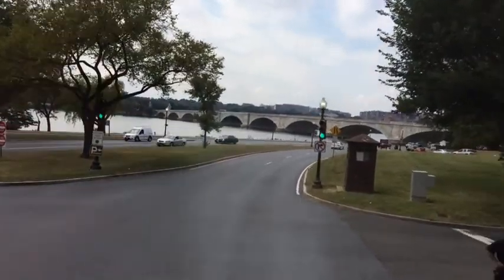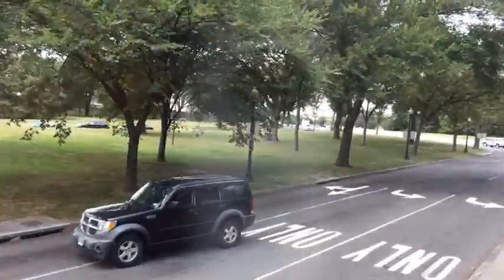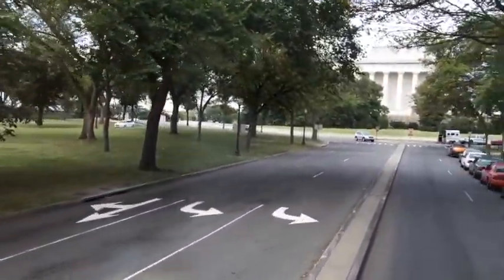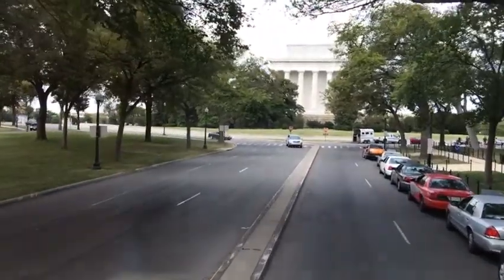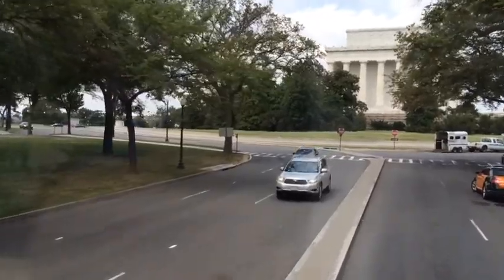So for those of you who like history, the Potomac River is a very historic river. In fact, during the Civil War, it was Abraham Lincoln's biggest fear that the Confederate soldiers would come across the river and invade the capital.